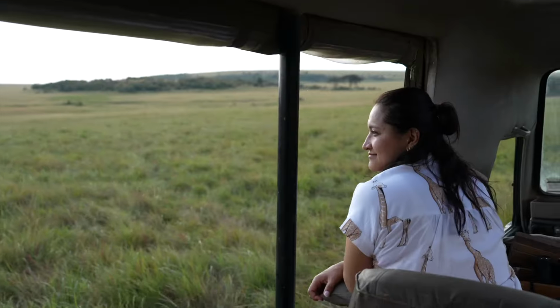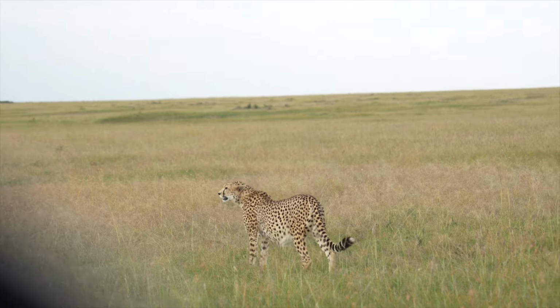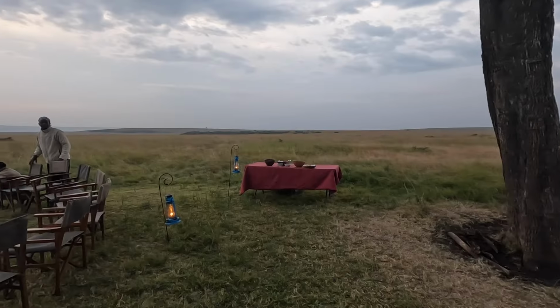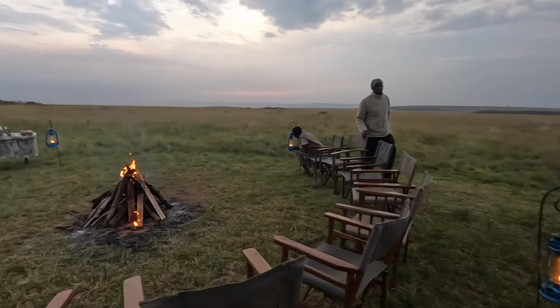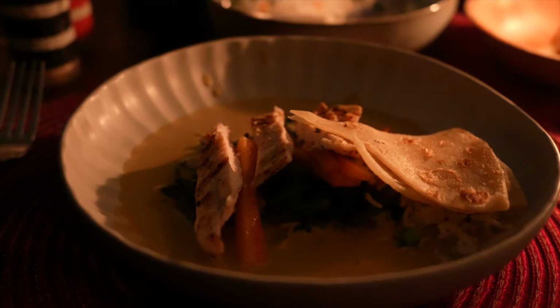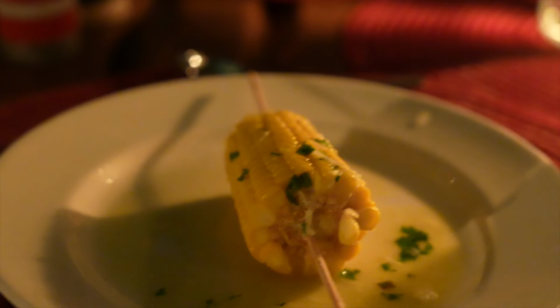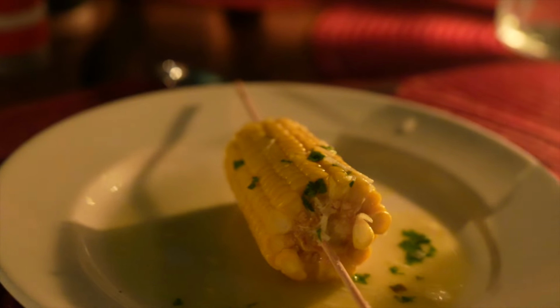And then after that, you have an afternoon slash evening game drive that starts at like 4:30. And then they'll probably do a sundowner. And then after that, you'll have dinner, or you could do a night game drive that'll last an hour or so. And then you'll come back to camp, have a late dinner, and then start all over again.